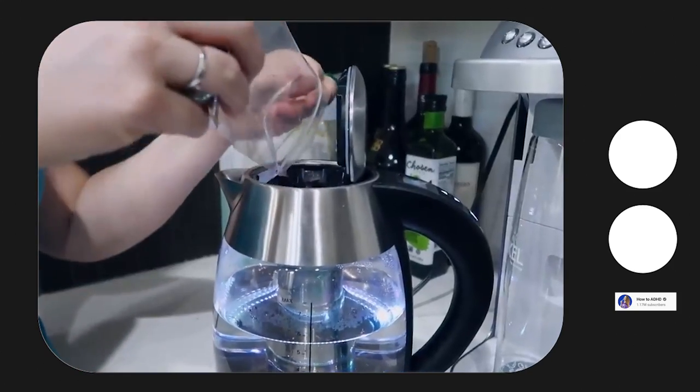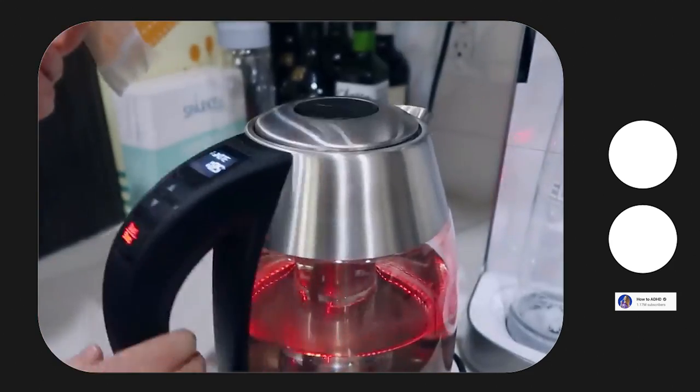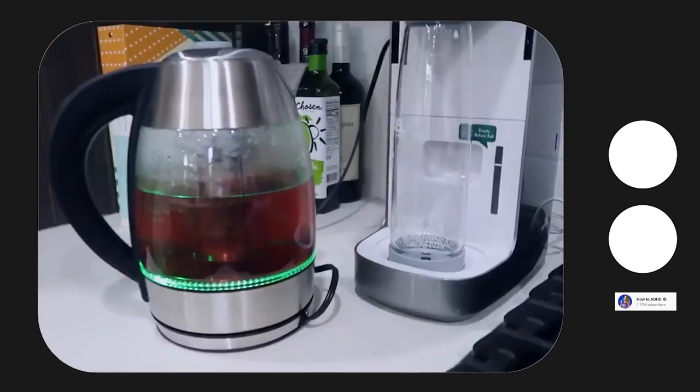It starts out blue if you're not doing anything with it, and then you start and it turns red. And when it's done, it turns green, which means it's done. The kettle, I have a better kettle. I love that you have a kettle that tells you by color if it's ready or not, which is so awesome, and that it steeps your tea.